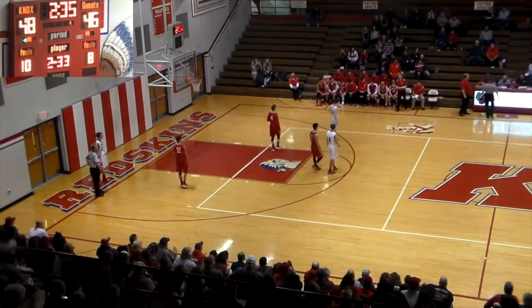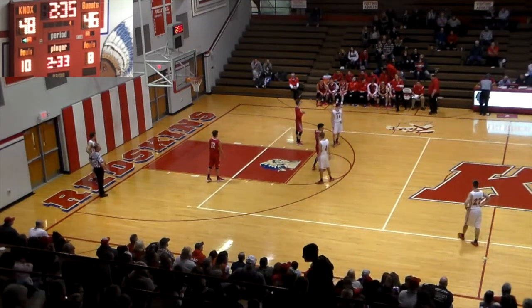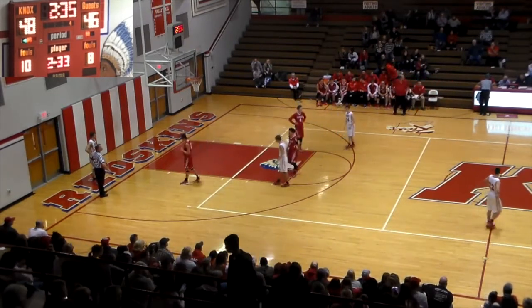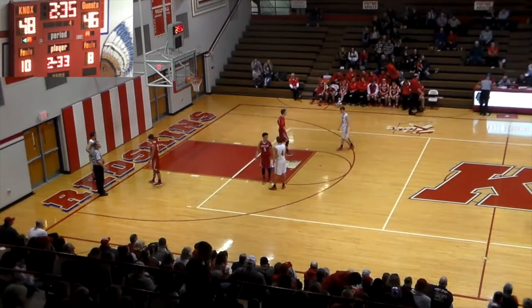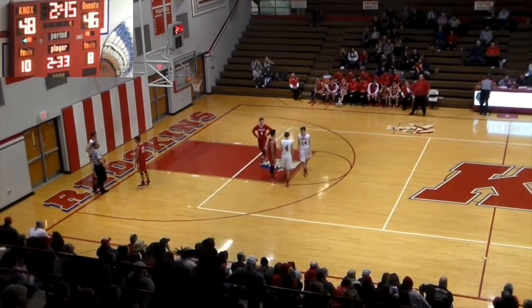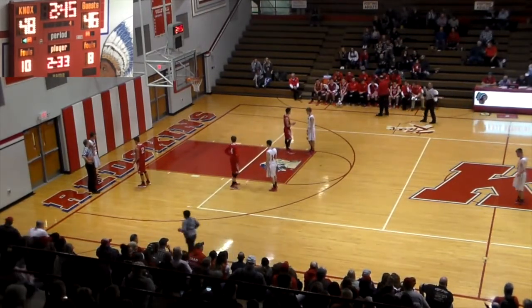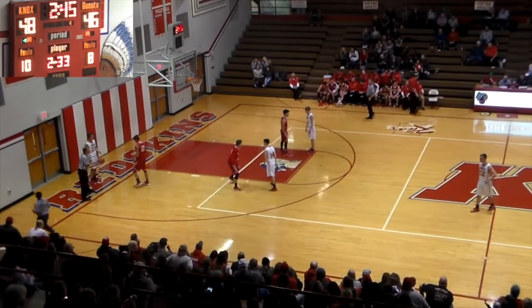And again, there's an issue with the clock. I think the clock continued to run after the whistle, or after the play had been blown dead. So they're coming over to the sidelines to get that worked out. Yeah, they're going to put 10 more seconds back on the clock, so 2:45 left to go in regulation now. And the Redskins lead just 2 points.